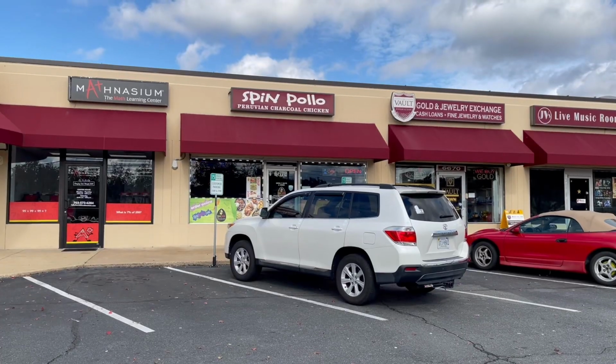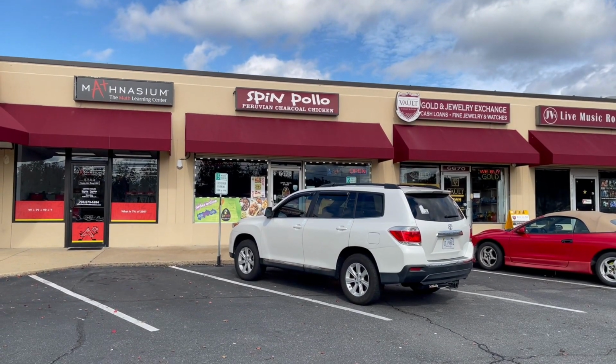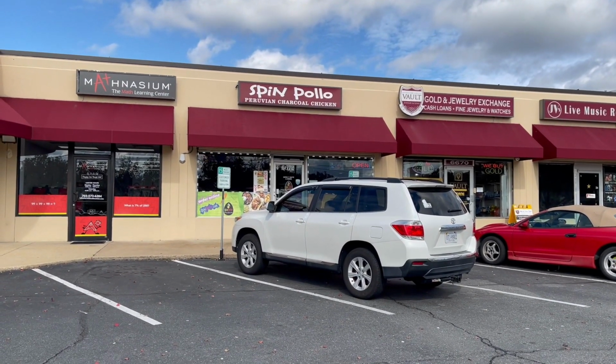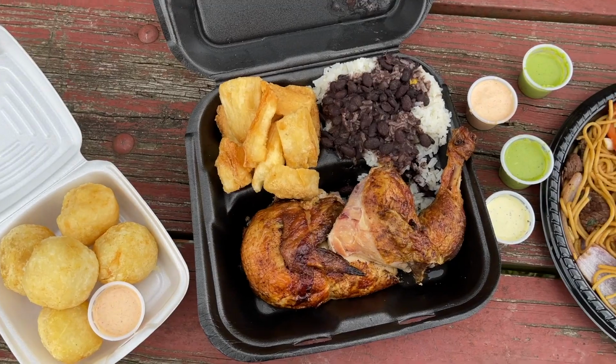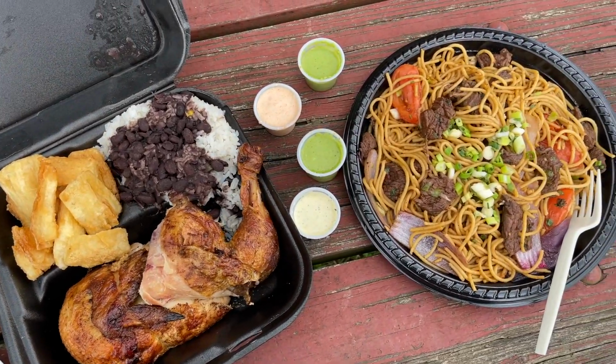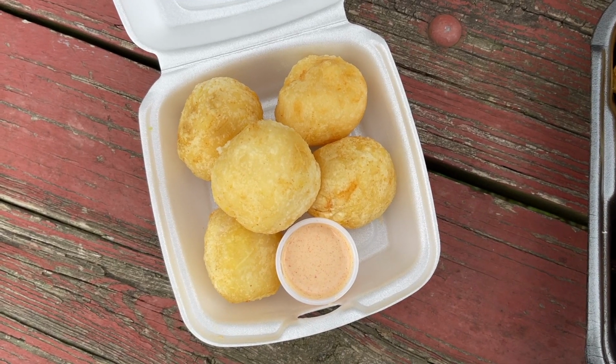And I am in front of a place called Spin Pollo, which specializes in Pollo a la Brasa. So that's today's first stop. Let's go. Okay, I'm going to start with the yuquita balls because that's an appetizer. So I want to eat that before I dive into the chicken.